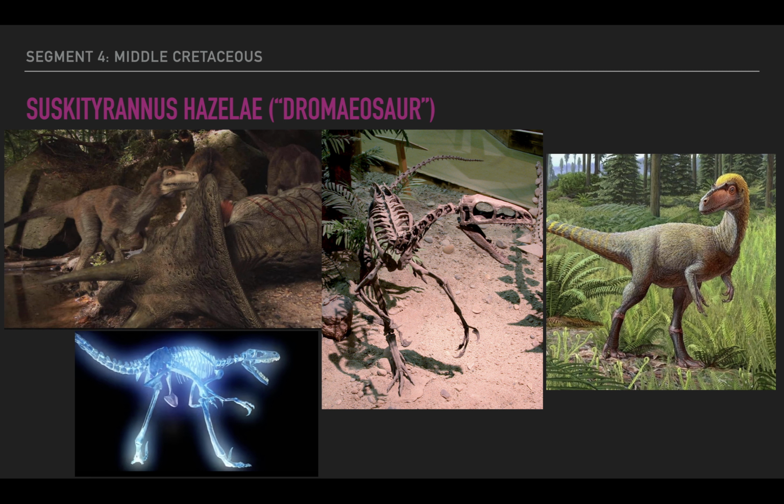It was actually fairly short. That's another thing that I've noticed, that a lot of times I see things like this and Suskityrannus hazelae depicted with super long fuzz that almost looks like the tail, for example, has a paintbrush type of ending, if you know what I mean. Not like a fan, but it looks like a paintbrush, basically. Like a thin paintbrush with a very sudden and stark brush ending.